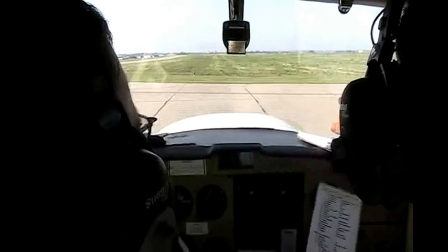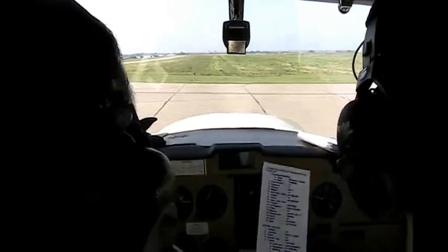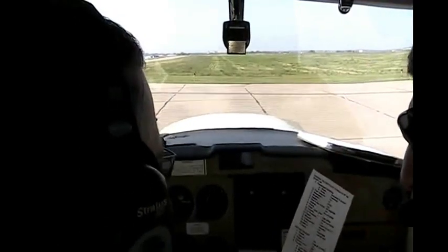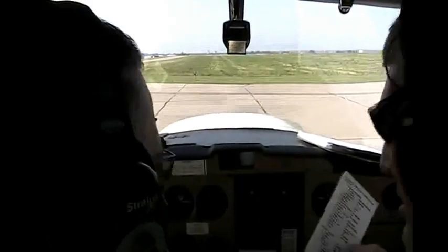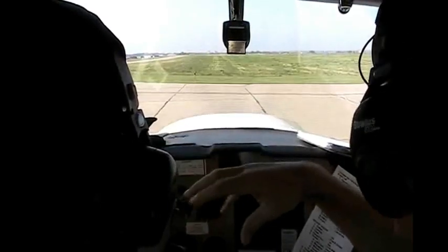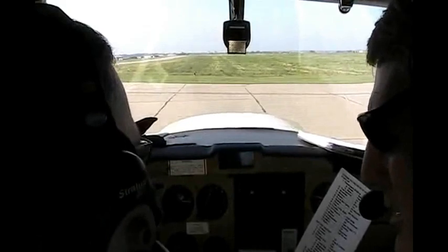We're into the wind here, so we have good engine cooling. The controls aren't getting banged around with the tailwind. Okay. Our prop wash is out over the grass. We're not kicking rocks up onto the Learjet sitting next to us. There's room over here for another airplane to come and turn and do their run up. There's room for the Learjet to just zoom by without stopping and blast off.